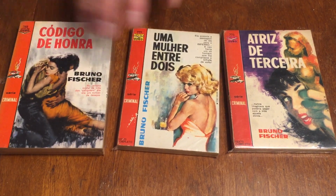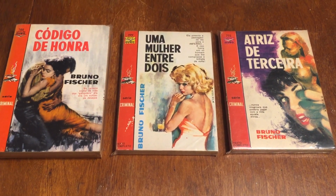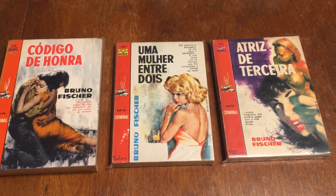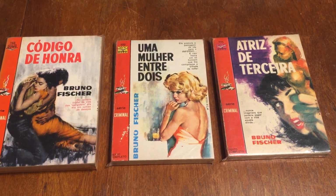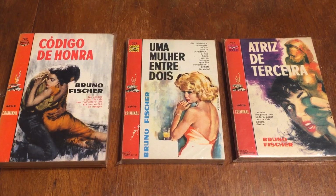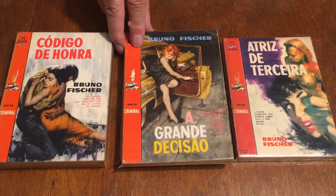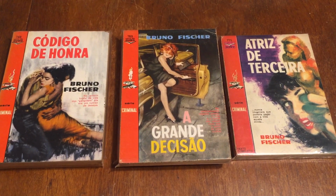Bruno Fischer wrote a lot of crime and mystery novels. He wrote a lot of books for Dell and other publishers that were reprinted by Dell and other paperback publishers. And then in the 50s and the 60s, he wrote a lot of paperback originals for Gold Medal. So he has a lot of crime books and a lot of really good stuff. This is number 769, and you may recognize this cover. That's a McGinnis cover. Number 762.